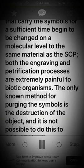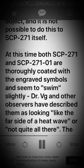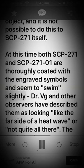The only known method for purging the symbols is the destruction of the object, and it is not possible to do this to SCP-271 itself. At this time, both SCP-271 and SCP-271-01 are thoroughly coated with the engraved symbols and seem to swim slightly.